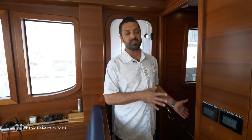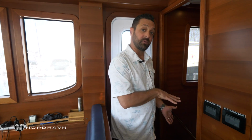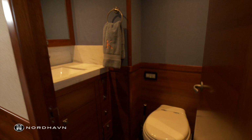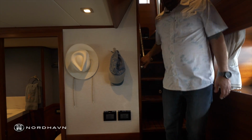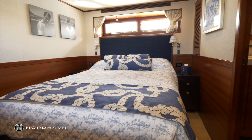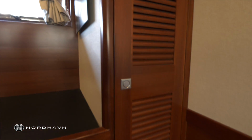So just after the helm here on the starboard side, we have the entrance to the owner's suite. This entrance is a private entrance, and down a few steps we'll enter the cabin. As you enter the owner's suite, we have a queen-size bunk. We have a bank of drawers. We have multiple hanging lockers and overall ample storage.